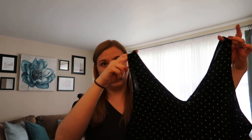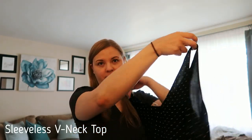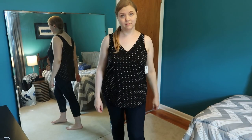And then speaking of black and white printed tops, I also picked up this black and white polka dot V-neck top, and it actually has a V in the front and the back. It's not any kind of stretchy material at all. Actually, let me see what it's made of. The tag just says, "See you on the flip side." Okay, that is not helpful, tag. So this says it's 100% rayon / viscose.